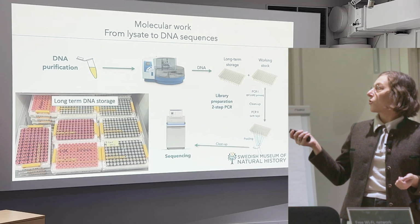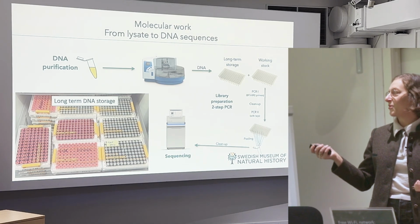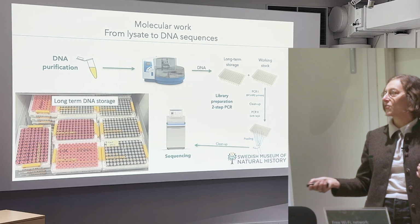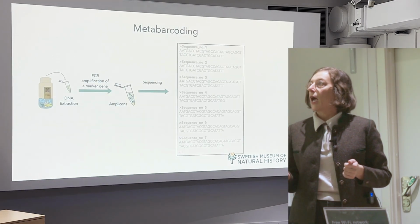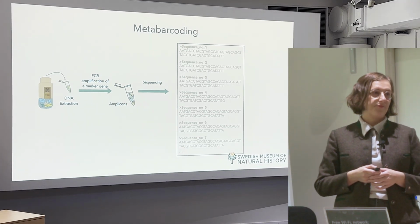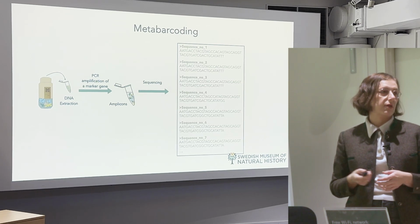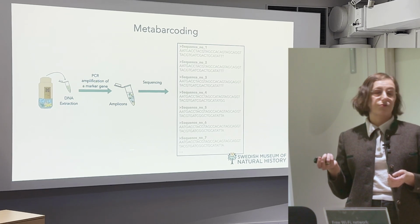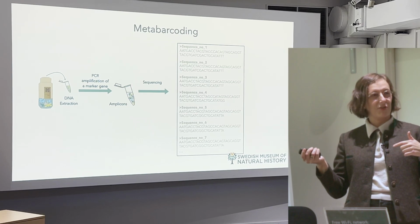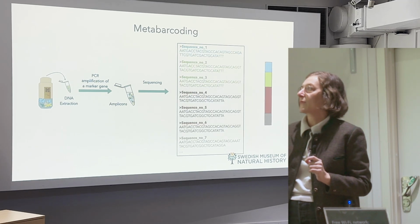So, with the working stock, we proceed with library preparations that I won't go into details about, but we basically amplify the barcodes, attach some adapters, and send it for sequencing. What we get out of the sequencing is just a long list of sequences. We aim for about 1 million barcode reads per sample. So if you imagine a few thousand samples, with 1 million reads each, it's quite many, but I will show you on an example what we do with it.